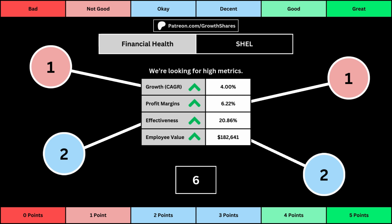years, its profit margins, its effectiveness, which looks at the company's returns on equity, assets, and invested capital, and then the employee value, which looks at how much value the average employee adds to the business. You can see the values for each of these metrics, as well as the point totals awarded in the bubbles.